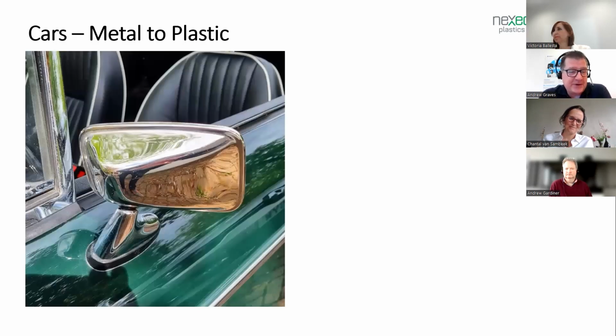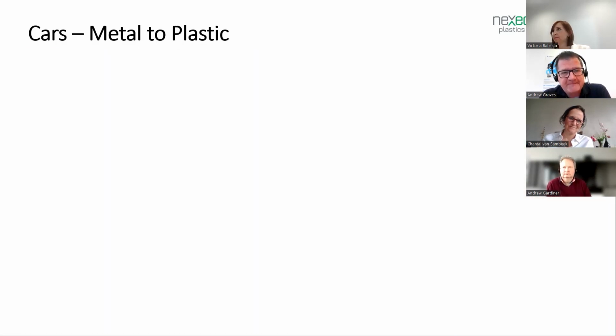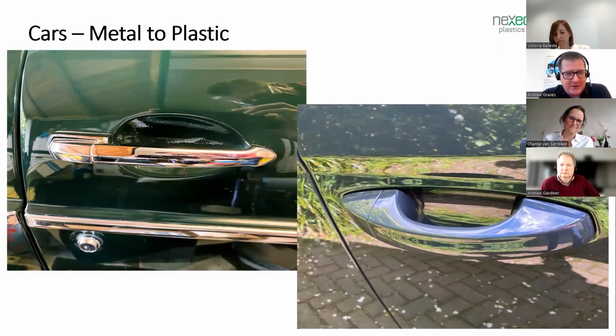So what else has changed? Well, door mirrors. There's the nice metal, shiny chrome door mirror of the MG and the plastic version, which we're all familiar with on modern cars. Next. And of course, also door handles, lovely chrome metal door handle, which is replaced by plastic these days. So if you're an automotive manufacturer and you used to use metal for these things, how can you ensure that using plastic, these parts are not going to come off in your hand or break or just crumble into nothing? Well, of course, the answer is testing.